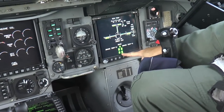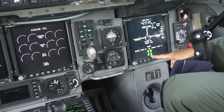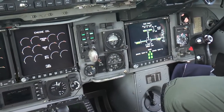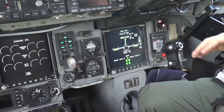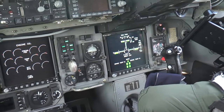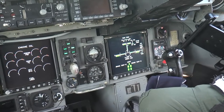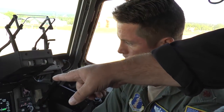We can also have the loadmasters go down, and they have windows down there. They can visually look at the gear and verify that the gear is down. So even if we don't trust these and we're getting bad indications up here, the loadmaster can still go down. They can see the gear. They have lines on their little windows. If those lines match up, they can say, okay, yeah, the gear is down and locked. And the handle for the gear looks like a wheel.